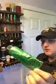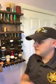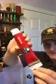I'm pretty sure Bath & Body Works is no longer selling this. At least they're selling off what they have. That's why I bought so much of it. I got my last set, buy 3, get 3, so $10 a tube. It ended up costing me $5 a tube. Pretty cool. I have this one right here I just picked up. I'm going to try this one probably today. Old Spice Fresh Lime.